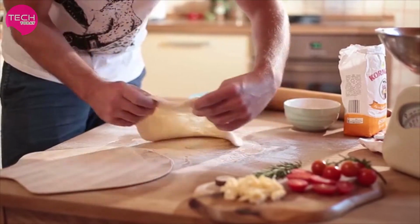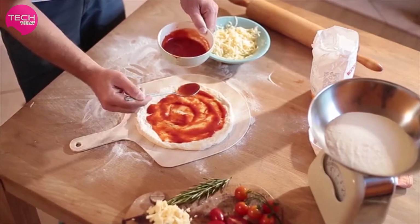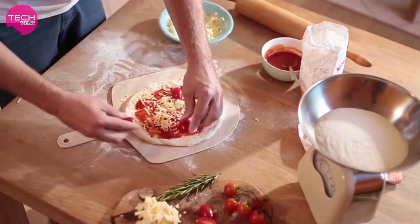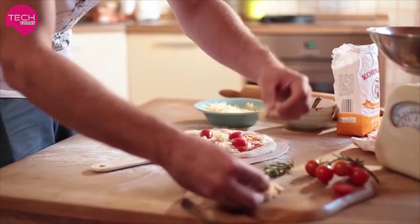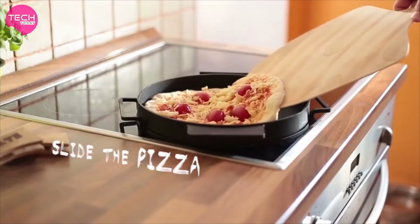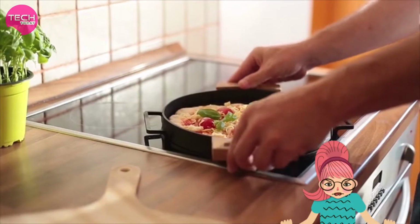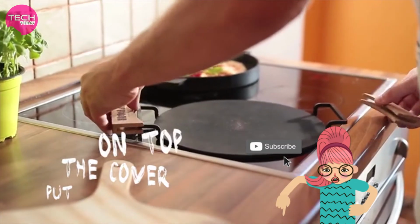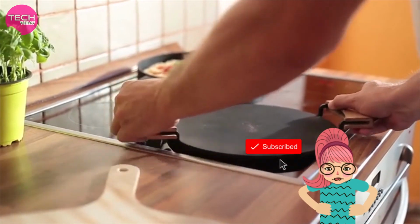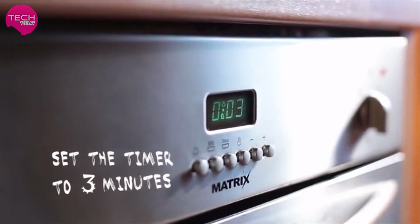In under 10 minutes, Iron8 can heat up to 800 degrees Fahrenheit, just like commercial pizza ovens. No more waiting 30+ minutes for your oven to preheat, heating up your apartment, and wasting all that energy. The cover is designed to quickly soak up the energy from your stove and radiate intense heat into the crust and toppings to ensure evenly cooked pizza in just 3 minutes.